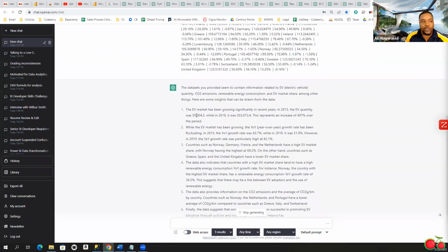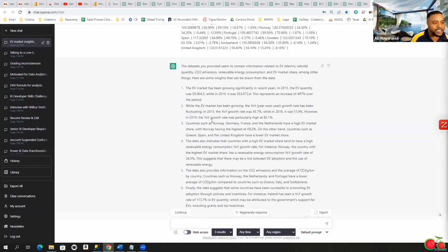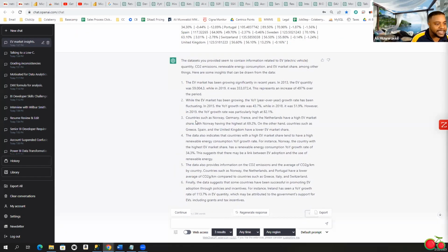All right, if it knows what the columns are, think about this, right? Clear and concise columns: renewable consumption year over year, CO2 year over year, EV quantity. So it understands what these things are. It's analyzing the data. Countries such as Norway, Germany, France, and the Netherlands have a high EV market share, with Norway having the highest at 69.2%. On the other hand, countries such as Greece, Spain, and the United Kingdom have a lower EV market share.